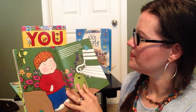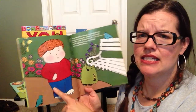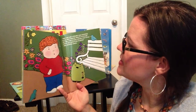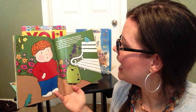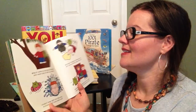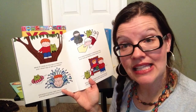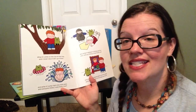Here we go. Jonathan James puts his little hands on his hips and he said, now wait just a minute. I have something to say. After hearing what ifs all through the day, I hear all your worries, I hear all your claims, but what if you're wrong? Asked Jonathan James. What if I climb to the top of that tree and I never slip or skin up my knee? And what if I jump right into the pool and everyone thinks that I look pretty cool?